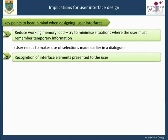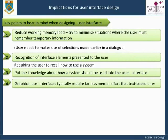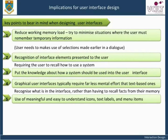Recognition of interface elements presented to the user is far more effective than requiring the user to recall how to use a system. Therefore, where possible, put the knowledge about how a system should be used into the user interface. Graphical user interfaces typically require far less mental effort than text-based ones, as they put more knowledge and information in their user interface. This allows the user to recognize what is in the interface, rather than having to recall facts from their memory. The use of meaningful and easy-to-understand icons, text labels, and menu items is a way to do this, and therefore reduces the burden on the user's memory.